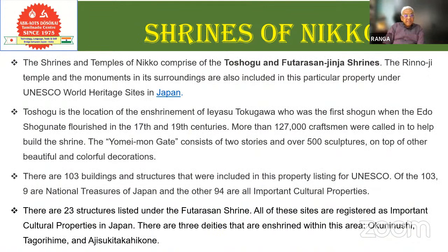Next, the shrines and temples of Nikko comprise Toshogu and the Futarasan Jinja shrines. The Rinnoji temple and the monuments in its surroundings are included in this particular property under the UNESCO World Heritage Sites in Japan. Toshogu is the location of the enshrinement of Ieyasu Tokugawa, who was the first shogun when the Edo shogunate flourished in the 17th to 19th centuries. More than 127 craftsmen were called to help build the shrine.